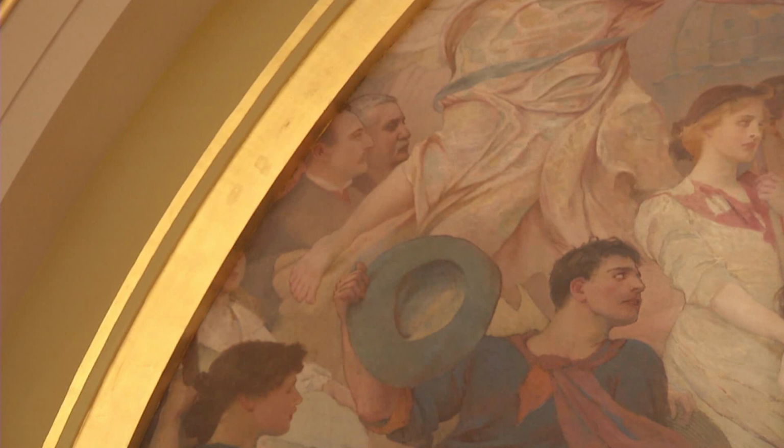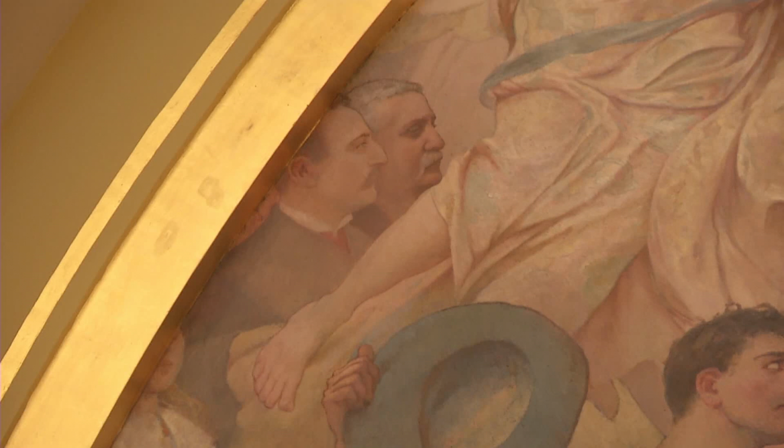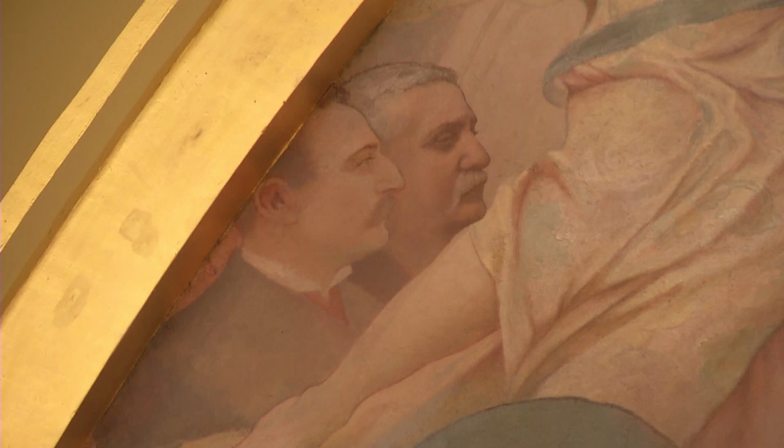And so those are found at the far left side of the painting, kind of behind one of those classical figures. You can see the profiles of those two important figures. The artist Edwin Blashfield came to Minnesota for the installation of these paintings, and then they stood relatively untouched, I understand, until 1988 with the first restoration effort, and then they were restored again for the grand reopening of the Capitol. Can you talk about those restoration efforts?